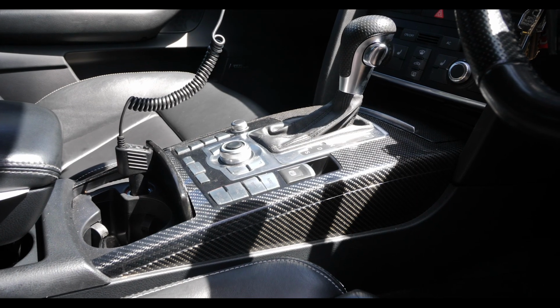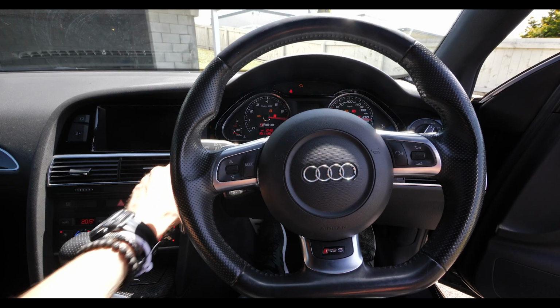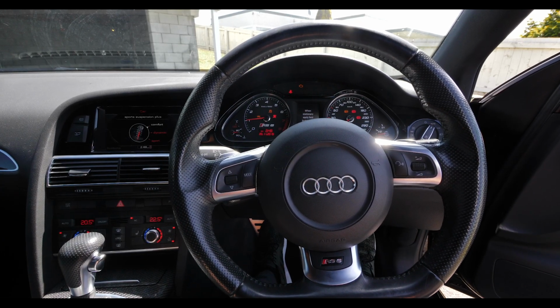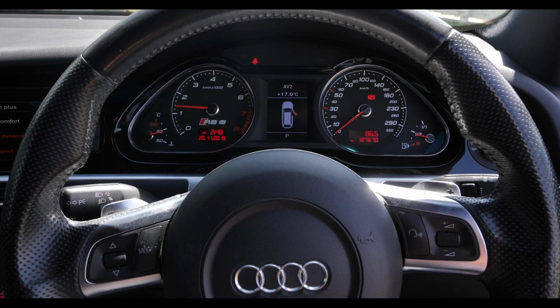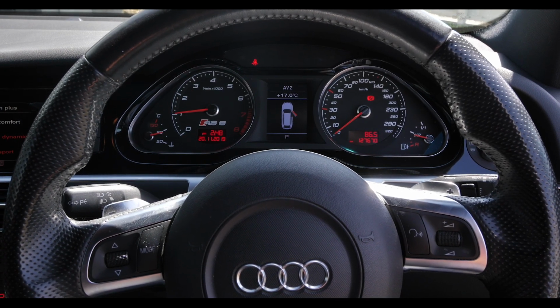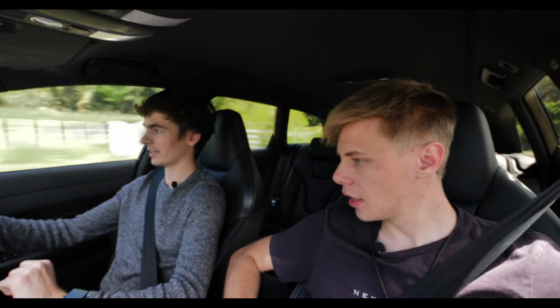Well, I think this is nice. It's nice that it has carbon fibre. The dash is massive. It is huge. Sitting in this car, it's just gigantic. You've got mostly analog gauges, a little digital one. I do like that you get the speed digitally in the middle. But I like the dash. It's piano black in there.